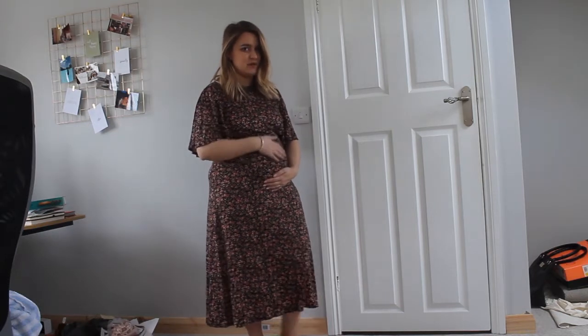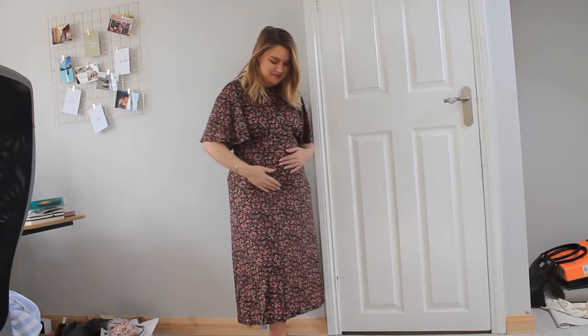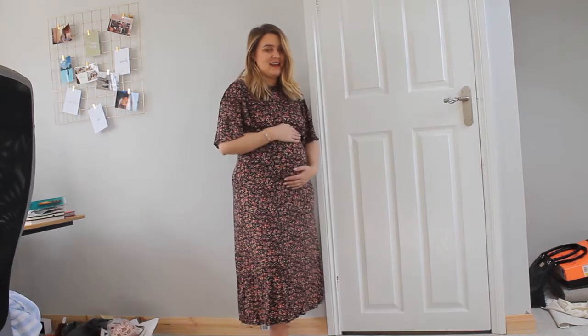But this is still really cute and I still really like this, and I think this is one of my favourites from the whole haul, which is good because I had very high expectations for this. I was just so in love with the top and I was so disappointed. So when I got the dress I was like, you better be nice because I can't get the top. So yeah, I'm really, really pleased about this. I like it a lot.